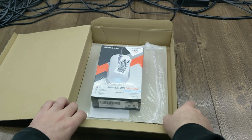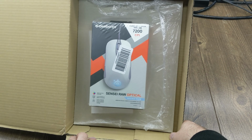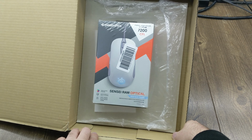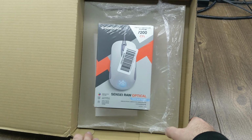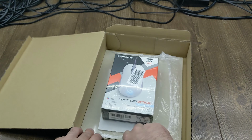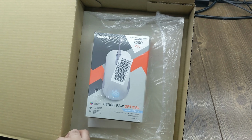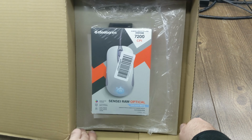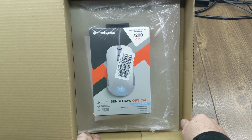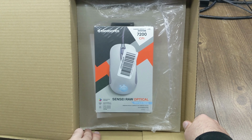Alright, so what we have here, I'll tilt it up for you, is a mouse that was only released in Japan, and from what I can tell, it was only released for a very, very short period of time. It is a Sensei RAW Optical in frost blue, even though it's white. I think it's because the LED's blue, though it has RGB. So what this is, it's the classic Sensei shape, except instead of having a laser sensor, it has finally a top-of-the-line optical sensor. To my knowledge, based on what I've researched, these were only available from Japan.